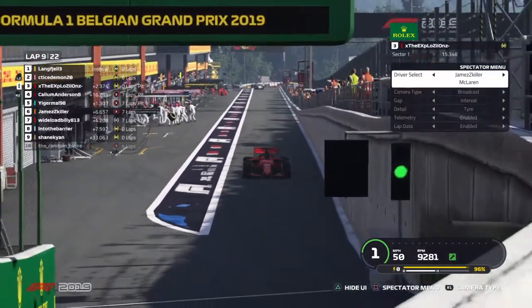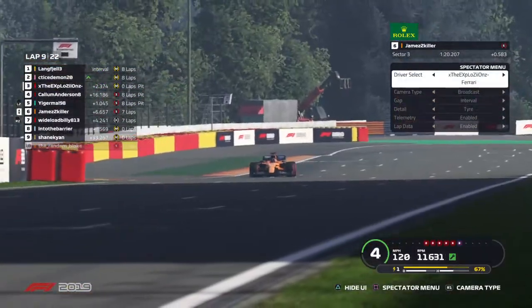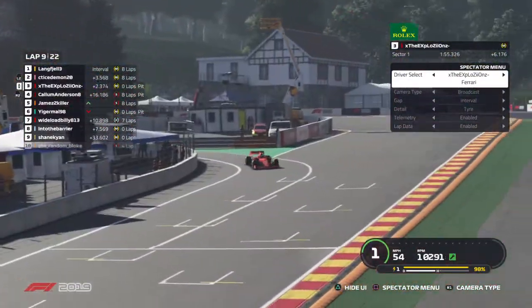Callum pit, Yigamal pit. What about James? He will be behind Tim.